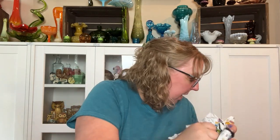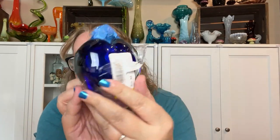And then this we're gonna open and see if it was a good or a bad buy. So to me, this is a perfume bottle. It is marked Dynasty Gallery Heirloom Collectibles for collectors around the world. It was $6.99, and the way it's wrapped on top makes me think it has some sort of a stopper. So I don't wanna, and this is gonna be a nightmare to clean because they've got tape all over this. But I mean, look at that beautiful blue, guys.